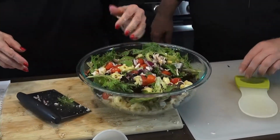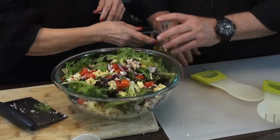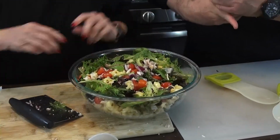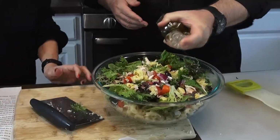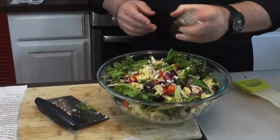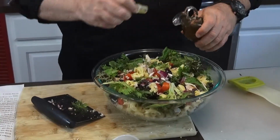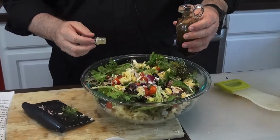Okay, Father. Let me just, and then I'll switch to the claws. Why don't you shake this up since your hands are not as messy as mine, right? Okay. And here we go. I'm going to town. This whole bottle? No, just a little bit to start.